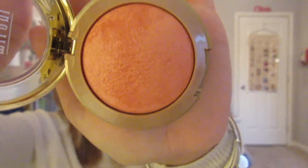Another product that I have here is the Milani Blush. Milani blushes are amazing. Everyone always talks about these on YouTube, and they really are something to rave about. They are super pigmented, they go a long way, and the color payoff is so beautiful. I have here Luminoso, which is more of a coral shade. And then I also have Dulce Pink, and this one's beautiful. This one is a really pretty pink, and it has a little bit of shimmer to it.